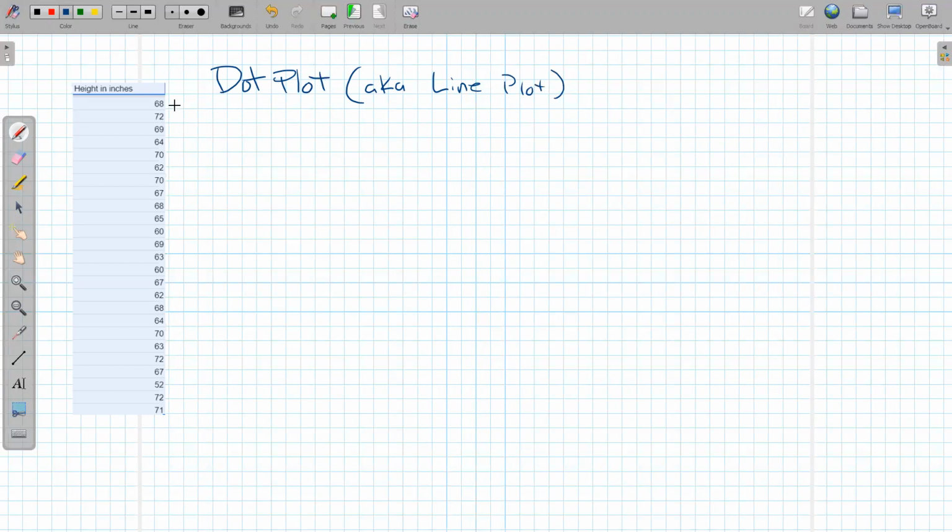So what a dot plot or a line plot is, it's for a set of numerical data like this right here, quantitative, and it's just based on a number line, and it's like a histogram. So with a dot plot or a line plot, the first thing we need is a number line that will allow us to use these numbers here. And then once you have a number line, above each number, you make a mark, usually a dot, sometimes an X, for each number, each time the number occurs. So I'm going to make a mark above a value for each time it occurs.